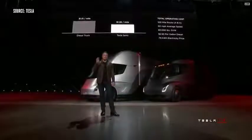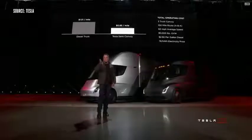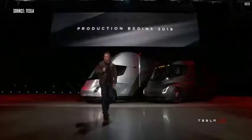This is taking max vehicle gross. It's going at 60 miles an hour, and it's assuming $2.50 gasoline price. We're guaranteeing a 7-cent per kilowatt-hour wholesale price. Production begins in 2019. So if you order now, you get the truck in 2 years.